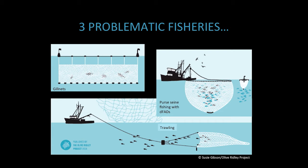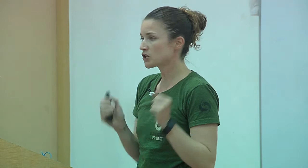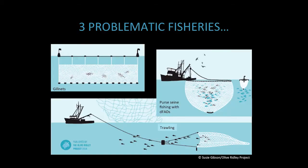And the last is purse seine fishing using drifting FADs, or fish aggregating devices. So this is basically a square of bamboo with a net hanging underneath. And fishing boats let hundreds or even thousands of these objects go. Sometimes they have a tracker, sometimes they don't. And then the ones that manage to aggregate fish underneath, the purse seine boat goes and picks them up. So they wrap a net around everything and they take it out. And the ones that drift off and never have fish underneath, well, they keep on drifting.